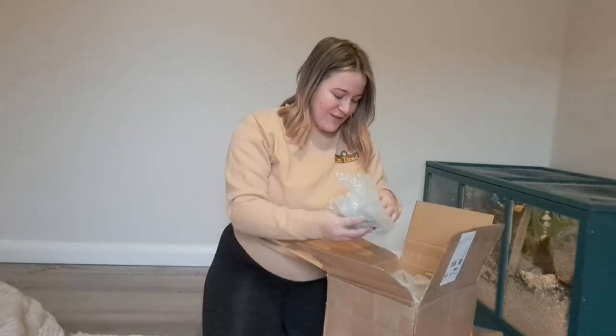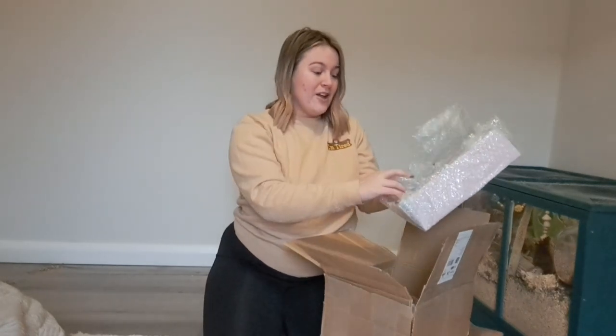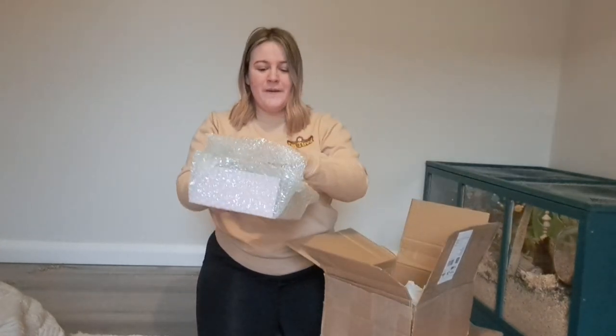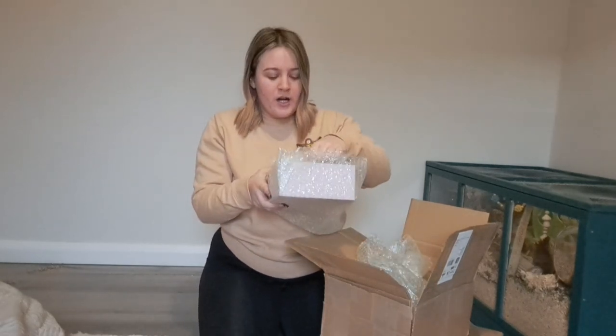And I also ordered a new sand bath, which I'm really, really excited about. It's in this beautiful pink color.